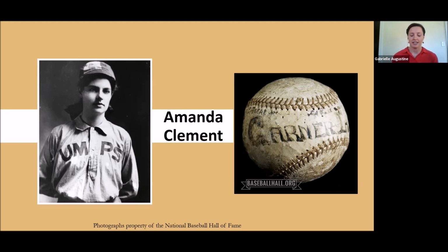And in the early 1900s, late 1800s, it was uncommon enough to have female baseball players. But it was even rarer for female umpires. I mean, even today, there's been only a handful of women who have umpired in the minor leagues. No woman has broken that line yet in the major leagues either.